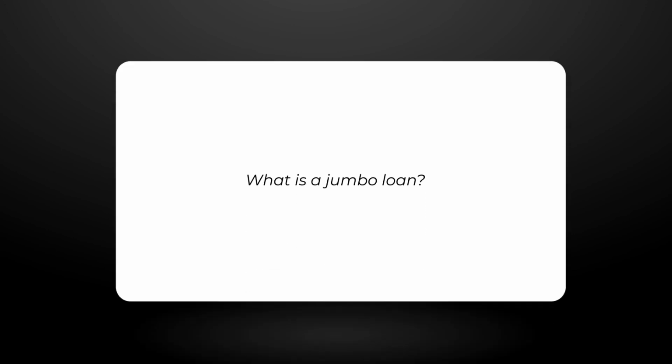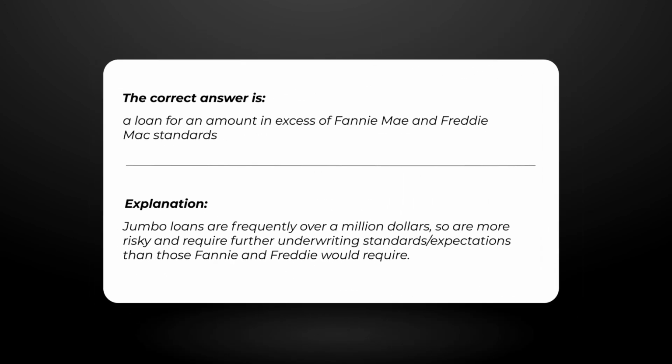What is a jumbo loan? The correct answer is a loan for an amount in excess of Fannie Mae and Freddie Mac standards. Explanation. Jumbo loans are frequently over $1 million, so are more risky and require further underwriting standards and expectations than those Fannie and Freddie would require.